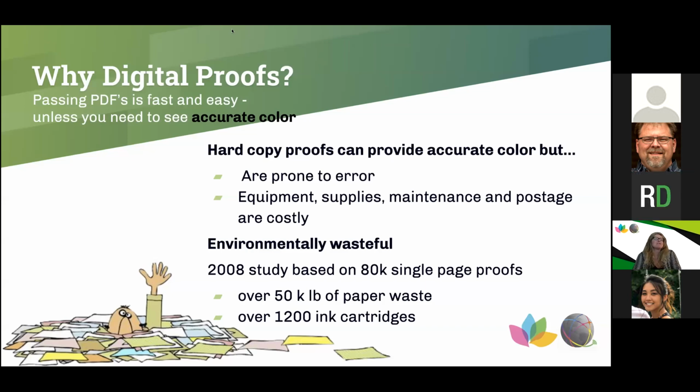So as Dan mentioned, if you pass PDFs around, that's really a soft proof, if you will. So why are we saying digital color proofs are what you need to be doing? Well, if you need to see accurate color, then right now you go to a hard copy proof. But there are a lot of problems with that. Hard copy proofs are prone to error. They're very costly, not only equipment, ink, paper, maintenance, postage, but often they're overnighted. So you've got expediting as well, and they're not environmentally friendly.